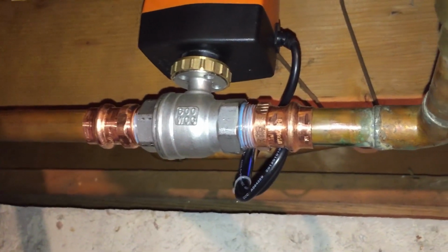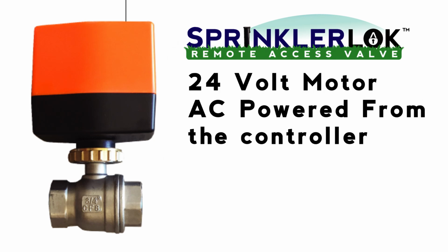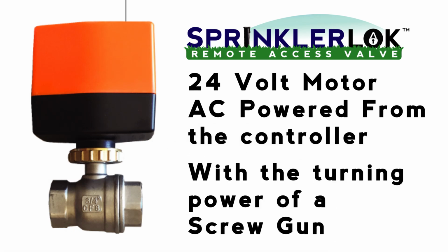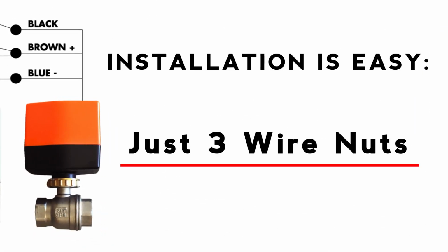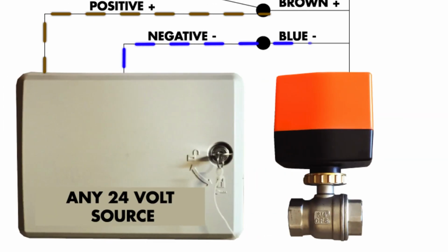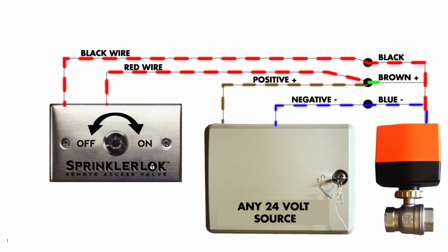There's no more soldering. So you can cut into a copper line, Pro Press both sides, and you're in business instantly. This Sprinklerlok valve has a 24 volt motor. It's AC powered from the controller, so there's lots of power like a screw gun motor to turn that valve. The installation and the wiring, it's 3 wire nuts. You're going to run 2 strands from your transformer for your 24 volts, and then you're just going to put the plate on the outside of the house, which has a 2-strand wire. They come together with the valve. You twist up 3 wire nuts, and you're all installed.